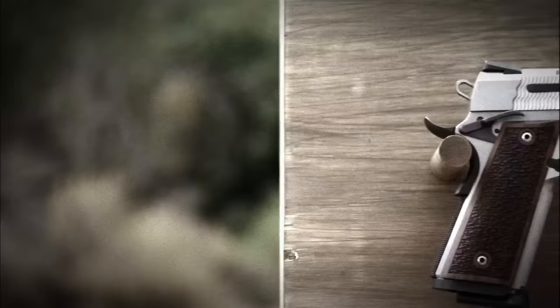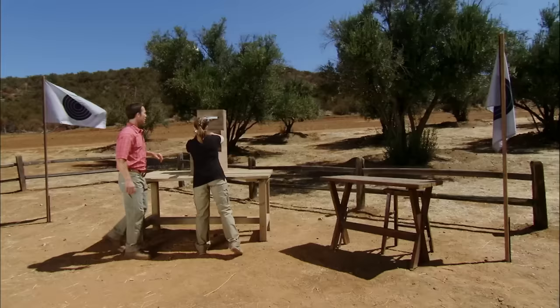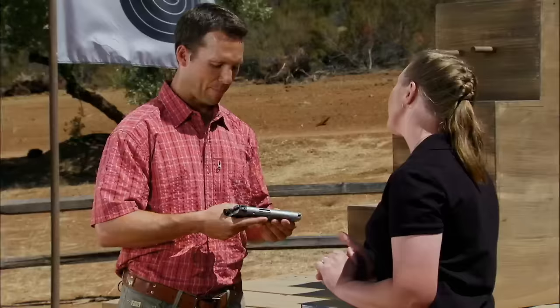Up next, the classic model 1911 with a modern twist, a barrel configured to fire the 9mm round. All right, Julie, last but not least, we have one more Smith & Wesson. This is a 9mm 1911, and it hasn't been until very recent history that manufacturers have been able to make a 1911 that shoots 9mm reliably, and Smith & Wesson is a leader in that. They figured it out.